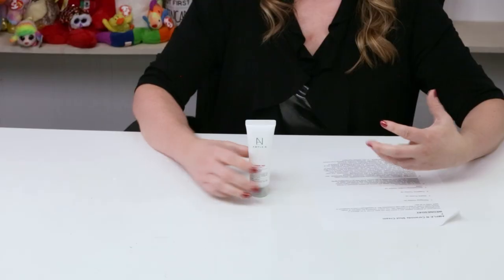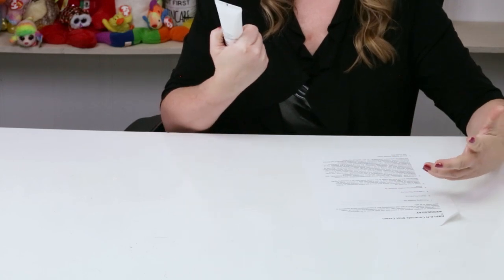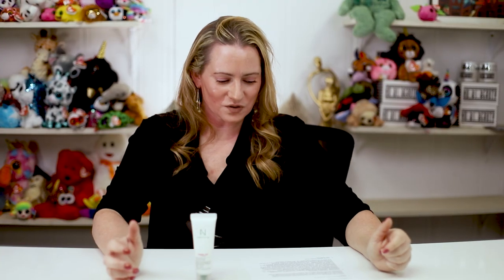So, first criteria, packaging, no issues at all with that. Simple package. It does have the expiration date on the tube, which I love. No denatured alcohol, no fragrance, like I just mentioned. A lot of their products, their peptide ampule, which I like a lot, is just too scented to use regularly. So, this one has no real scent. It's manufactured in Korea, so no issues with that.